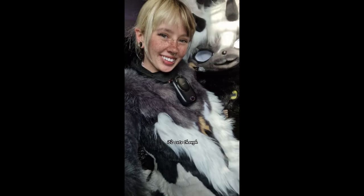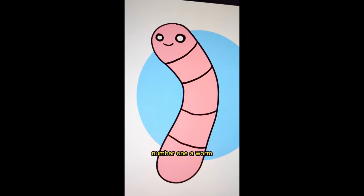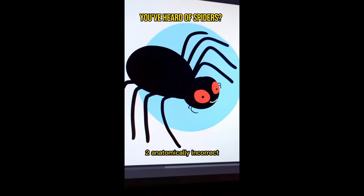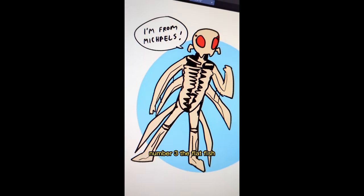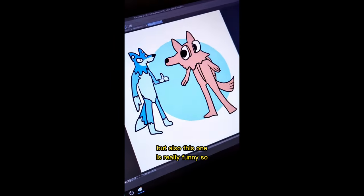It's cute though. Animals I have yet to see a fursuit of, but I would love to. Number one, a worm. I feel like someone somewhere could pull off a worm. Two, anatomically incorrect bone creature. You know, the kind that craft stores made up? Because they don't know that spiders don't have bones. Love to see a bone spider. Number three, the flat fish. Needs to be more fish in general. But also, this one's really funny, so.